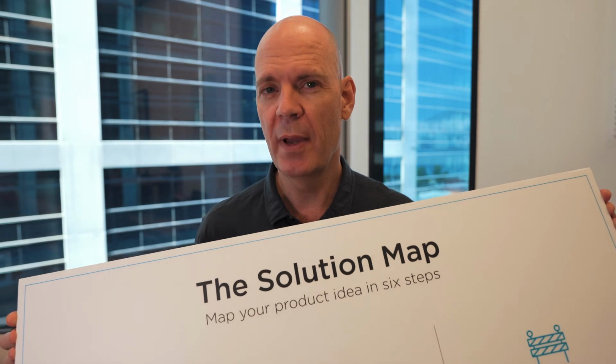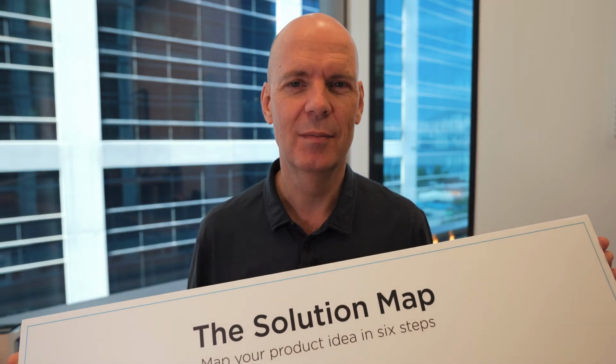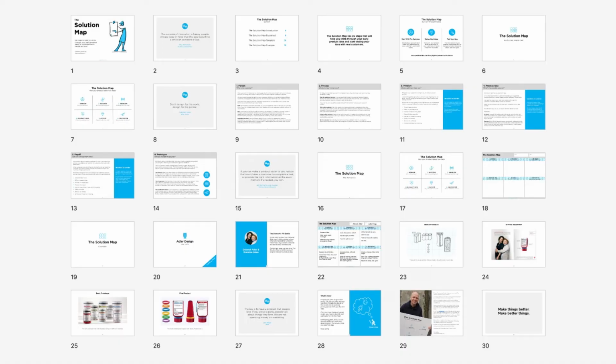What's the point? If you want to help yourself or your team think through a product idea, this solution map might be the place to start. To help you, I have created a 30-page simple guide that will take you through the 6 steps of the solution map. It will show you how you can find the answers. It has a template, and yes, I've included Deborah's amazing pill bottle example in the guide for inspiration.